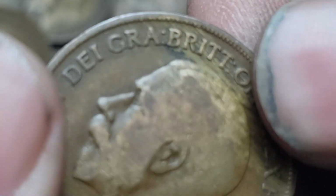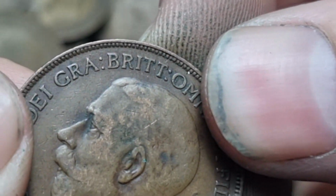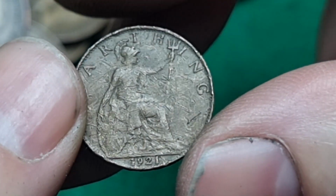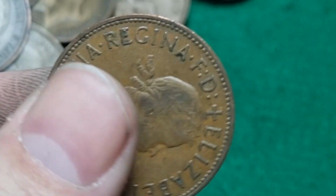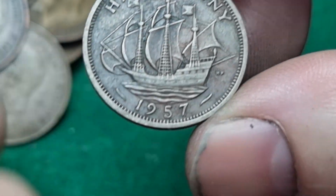1920. Narrow gap. 38. 1921 with the wide gap. That's a nice view of the gap between the A and the B. 21 farthing. 61. 57 calm C, rough C again, sorry.